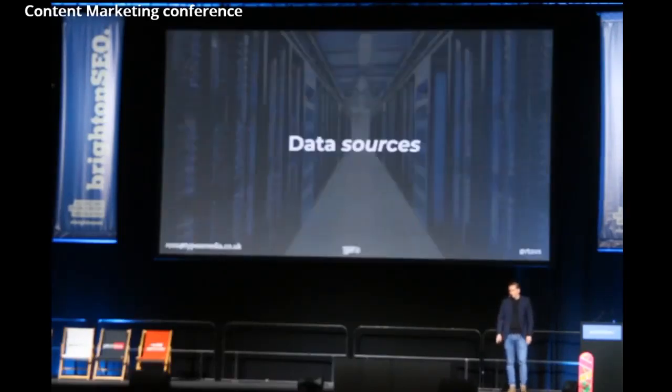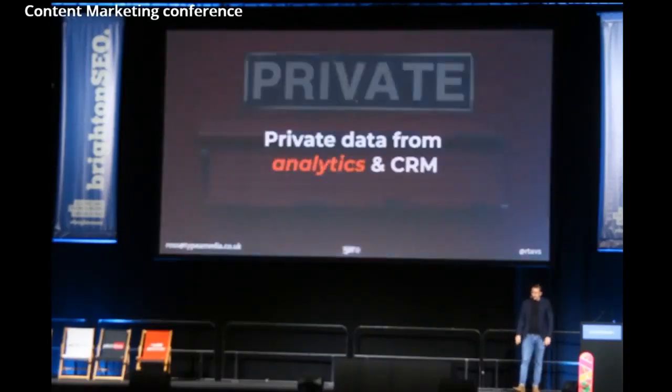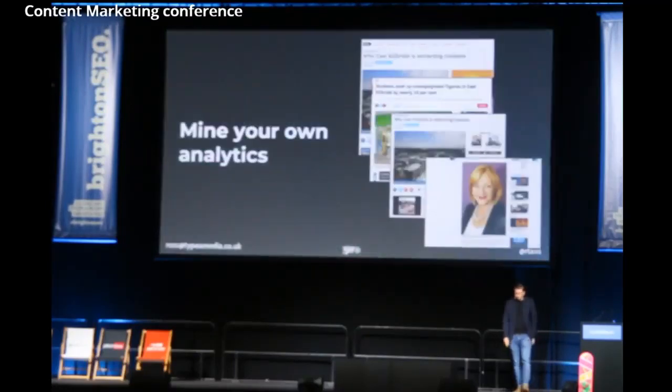The data sources. So there's three main types of data that we use for this sort of thing. We've got private data from your analytics. We've got public data from government databases, universities, things of that nature. And also potential data from surveys and professional commentary, things of that nature. So, who is mining their own analytics?